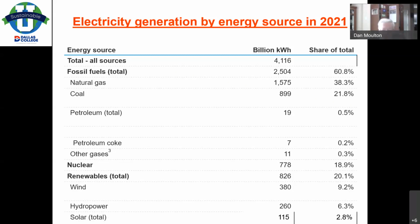Renewables are producing approximately the same at 20%. And most of that is coming from wind, which is a rapidly growing sector of the energy industry. Hydropower, 6%. And as of 2021, solar was at about 3%, but that is a rapidly expanding sector of our energy economy.